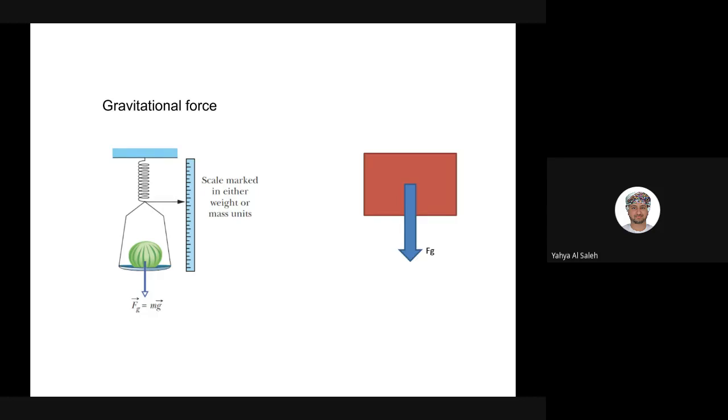Or you know, if you are fat like I am and you keep standing on the weighing scale every day in the bathroom hoping it's 200 grams less, the scale can either be marked in weight or mass units. So it could either be in newtons or in kilograms. F equals ma for gravity, F equals mg.